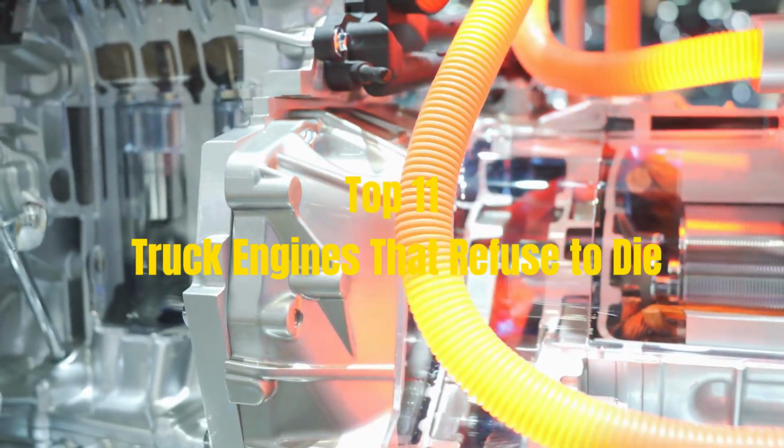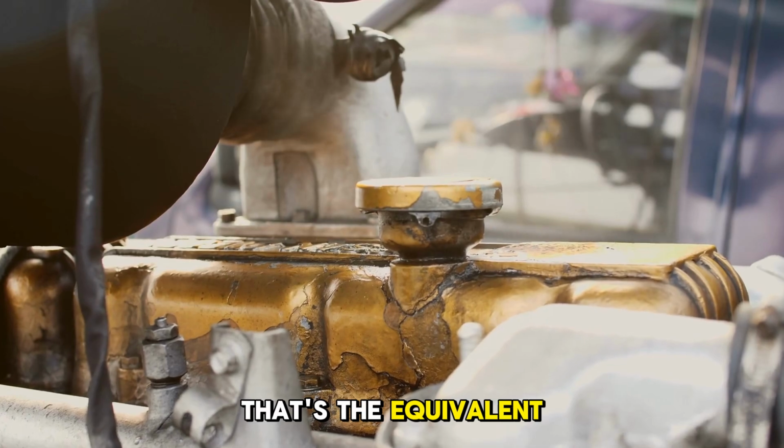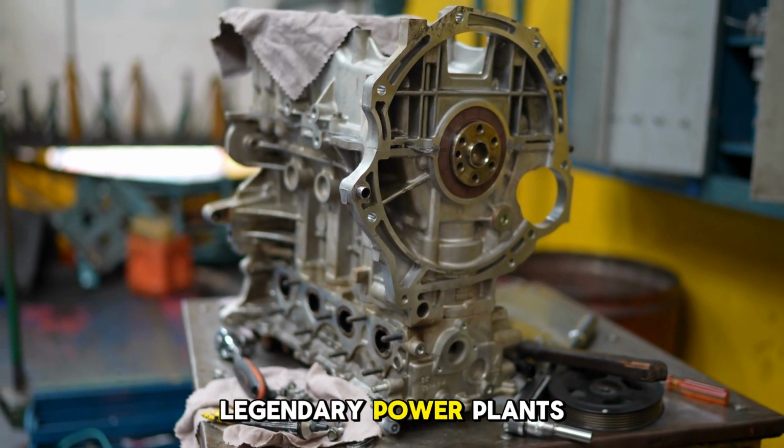Top 11 truck engines that refuse to die. 500,000 miles. That's the equivalent of 20 times around the Earth. Most engines would have long since given up, but not these legendary power plants.